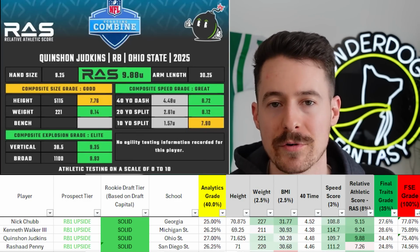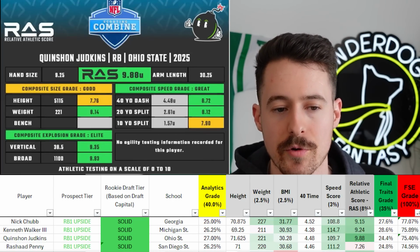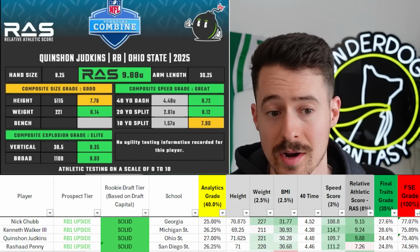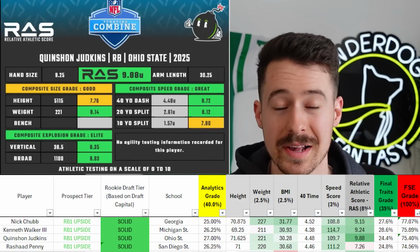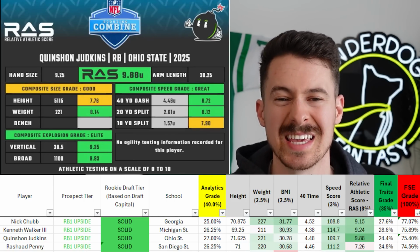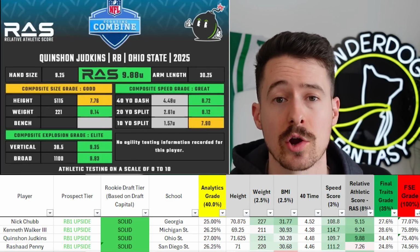He is now going from a guy that we're like, oh, maybe he's like a Cam Akers or J.K. Dobbins level prospect. Man, he's firmly in Nick Chubb, Kenneth Walker, Rashad Penny territory. And if you guys recall, we got some first-round picks or some borderline first-round picks in the actual NFL draft here. And I do think, given the resurgence of the running back position around the NFL, there's a chance Quinshon goes in round 1 now.